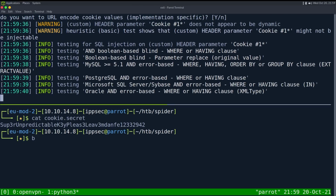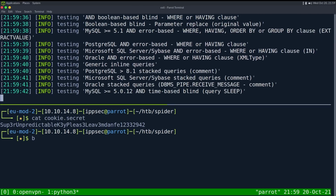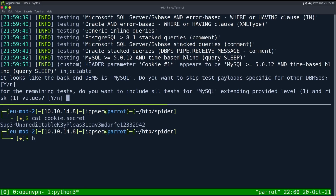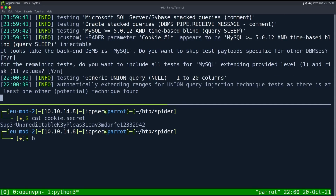And we're going to see exactly what SQLMap finds. I'm guessing it's going to find some type of time-based attack first because it does time before it does union for whatever reason. Maybe because it detects things more often with time-based. I don't know. Header parameter cookie 1, time-based. Do you want to test other DBMSs? Yes, we're going to skip that because it confirmed it was MySQL. We don't need a test for Oracle and things like that. And yes, we want to include all MySQL tests.